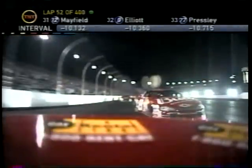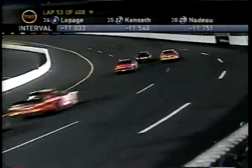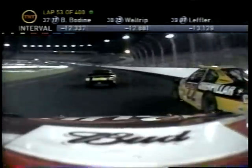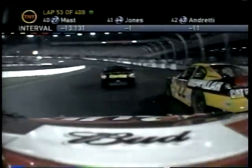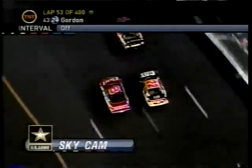Dave Burns. And Alan, earlier they were talking on the radio, the 28 guys were about running the high line, but the 14 car, Ron Hornaday, was running and ran last night in the Busch Series race when he finished 11th. And so it appears that now if Ricky can make the pass, which he did, that he can get back up in that high line and run where he was quicker.